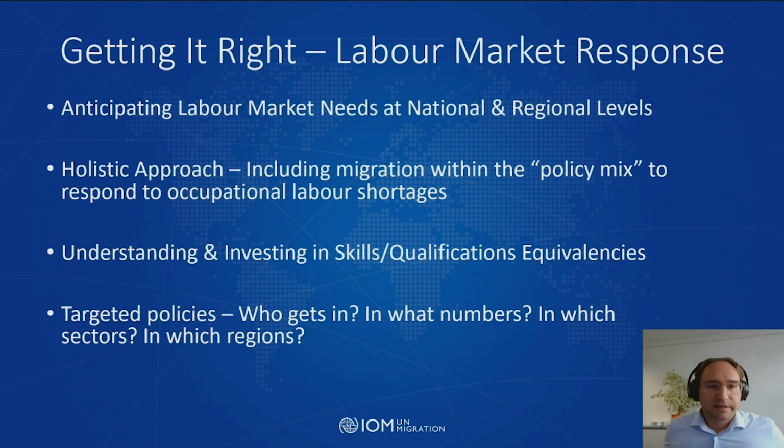There's a need to understand and invest in skills and qualifications equivalencies, to understand how you match the skills, qualifications and training in one country with what's needed in another. And this is what's been spoken about by previous presentations on global skills partnerships and the need to invest in this. And there's a need for targeted policies, looking at who gets in, in what numbers, in which sectors, and in which regions.